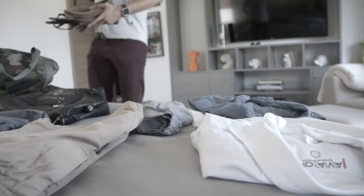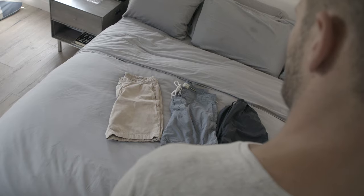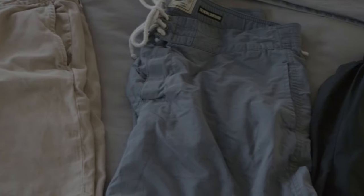Let me ask you something. When it comes to packing for that weekend getaway, do you really need casual shorts, board shorts, and gym shorts? What if you only needed one?